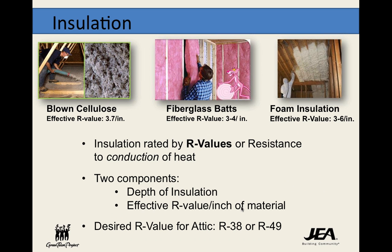And so when we're talking about how you measure insulation, how do you know how much you need? It's rated by an R-value, essentially the resistance to the conduction of heat. So how well it resists heat moving through it and into your home. And that R-value depends on two components: the depth of the insulation and the effective R-value per inch of that material. In Florida, based on where we are, the desired R-value for an attic is about R38, or if you want to go the distance and get that cherry on top, about R49. But R38 is pretty good.